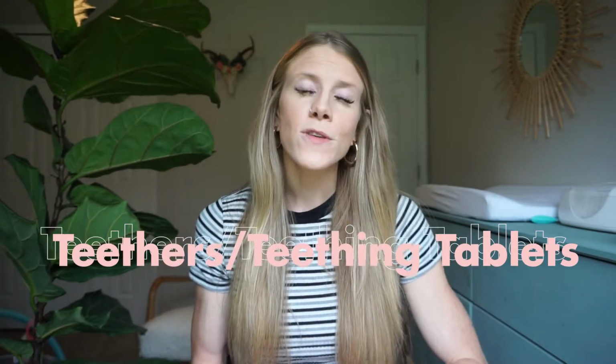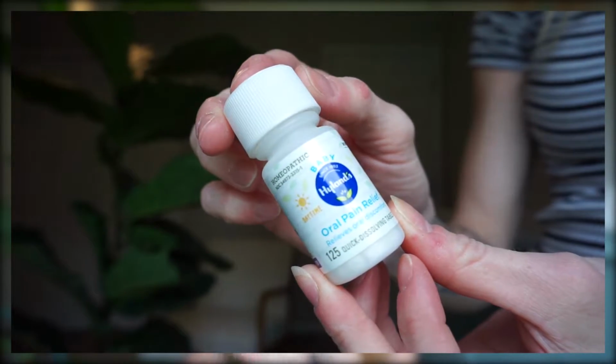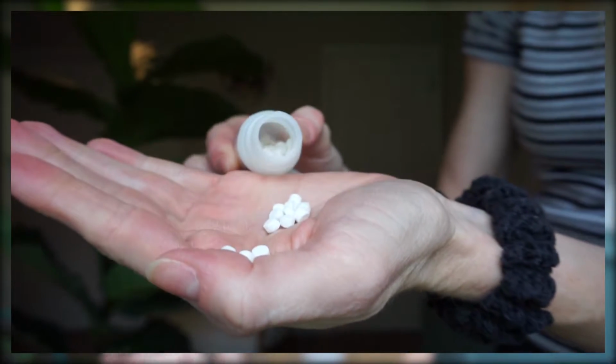Okay, so the next thing that I'm gonna be bringing are some teethers for Charlie and then her teething tablets. I went to Target and I bought the Highlands brand. It's daytime baby oral pain relief tablets, and they're little tablets that dissolve on her tongue. It is homeopathic, so there's no medication in it, which I was very adamant about because I've heard horror stories about how numbing medicine can numb the baby's throat. It can cause breathing problems for them. It can cause issues with them eating, but I just didn't want to use that on her. It is what it is.